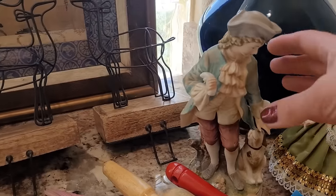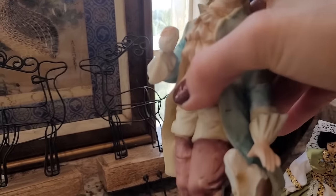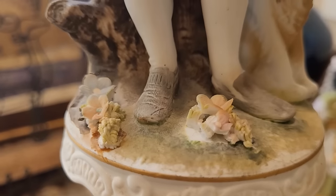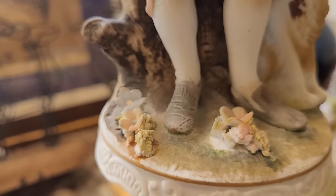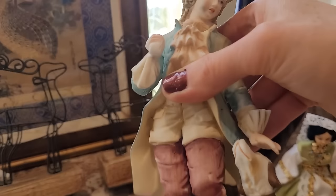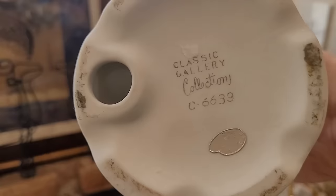Next to her, we have our lovely Napco fellow with his pup. Usually, the fingers are damaged on these, but in this case, it's the flowers. The flowers at the bottom are a little chipped, missing a few petals, but that could easily be touched up with some paint. To me, he's so gorgeous, just classy. There's the bottom.